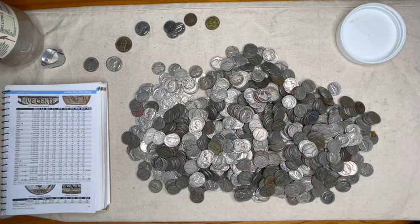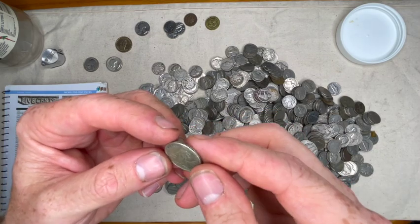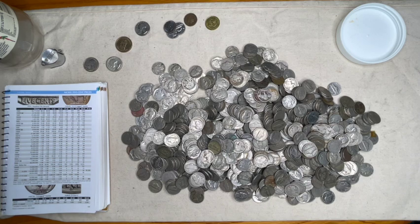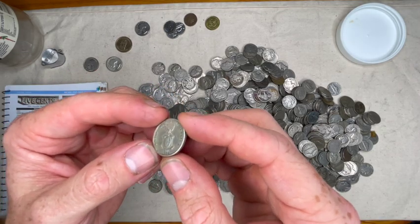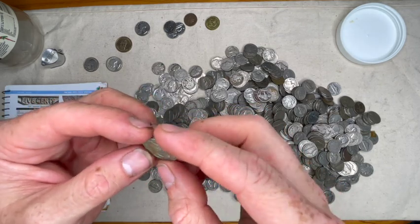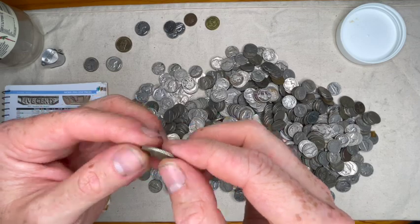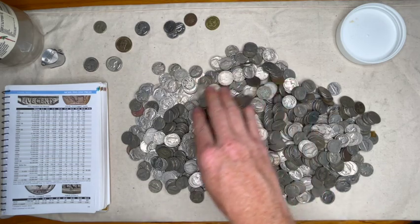Oh, that's nice. Okay, so this is cool too. This is a Philippines 20 centavos, Philippines, United States of America. So during the war, we minted these coins for the Philippines. That one's actually in pretty good shape. I like these Philippine coins that the U.S. made. So that one's really cool. Set that to the side. That's a good find. I like those.